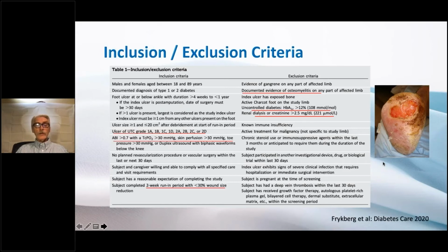And of course, we used a 2-week run-in period, as any good diabetic foot ulcer study requires. We did exclude patients with documented osteomyelitis and uncontrolled diabetes, with an A1C of over 12%. And we excluded dialysis patients, but we did allow patients with creatinines of up to 2.5. So this was a little bit broader than one would usually see in many of the DFU studies.